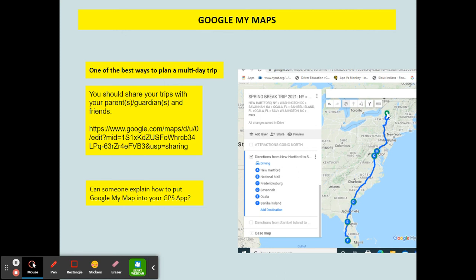We drove all the way from New Hartford, New York, down to Cape Coral and Sanibel Island in Florida, and then back. Some things I considered while planning my route were weather, traffic to some degree (actually, I didn't really worry about the traffic), what to do at our destinations, and hours of driving on the road. So: weather, hours of driving, and what to do.